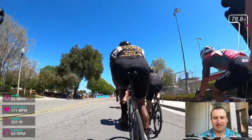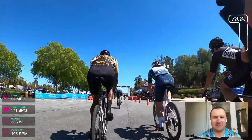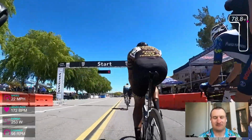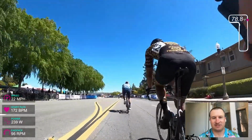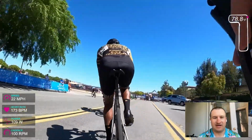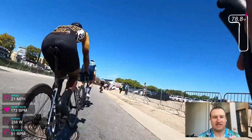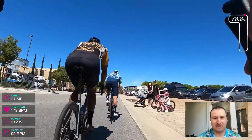In retrospect, don't know if going off the front was the best move. You know, I probably should have just stayed in the pack and conserved energy, but you never know. Maybe if I didn't do that, then this counter move wouldn't have gone. This move did end up breaking up the field a bit.